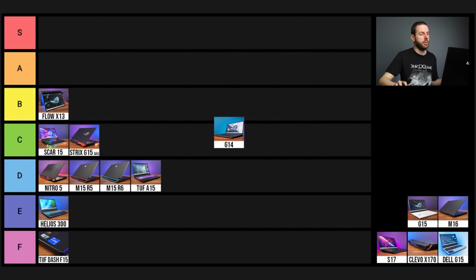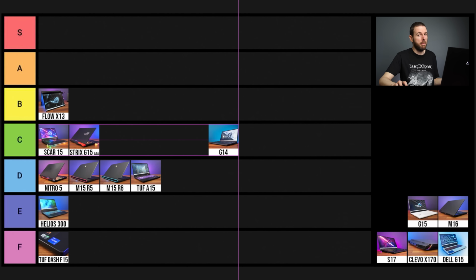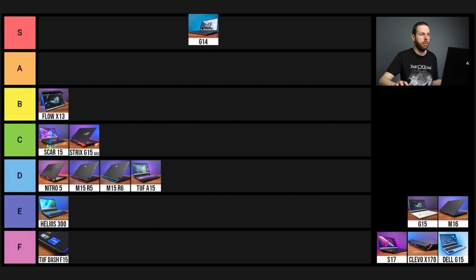So definitely some good changes, but as I always say when anyone asks me if they should go for the G14, my response is generally that you're going to be paying more money for portability, so it really depends on how much you care about being portable. I know for some people that extra portability will automatically put this up in S tier, regardless of how much more you have to pay for it.